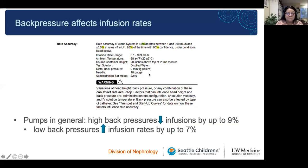This is from the monograph of the device, where they say that the rate accuracy is plus minus 5% in general. But if there are high back pressures, the infusion can be slowed or decreased by up to 9%. And on the other hand, if you have low back pressures, if you have a really big line, the infusion rates can be increased by up to 7%. So again, this might not matter so much for a larger patient who's getting fluids at 50 or 100 mLs per hour, but it does make a lot of difference clinically for a neonate who's getting fluids at 300 mLs an hour.